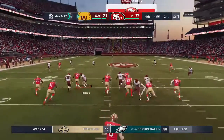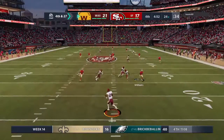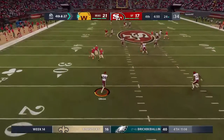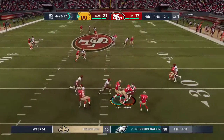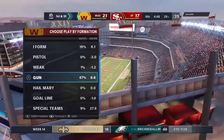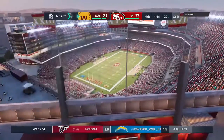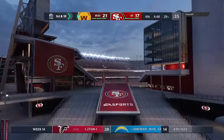Formation for the 49ers. This will be fielded at the 17. A pretty good punt there, but also a nice return of 12 yards. And that will bring the offense on as they take over at their own 29-yard line.